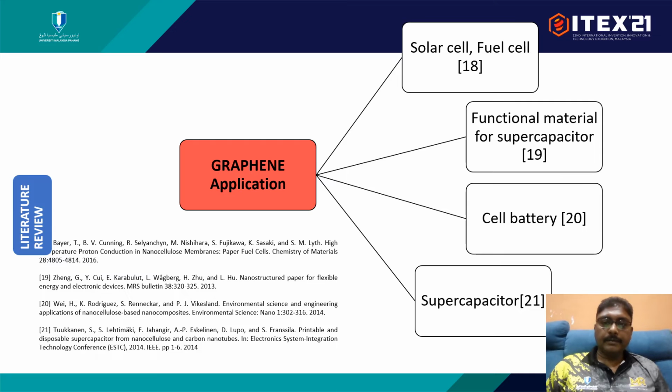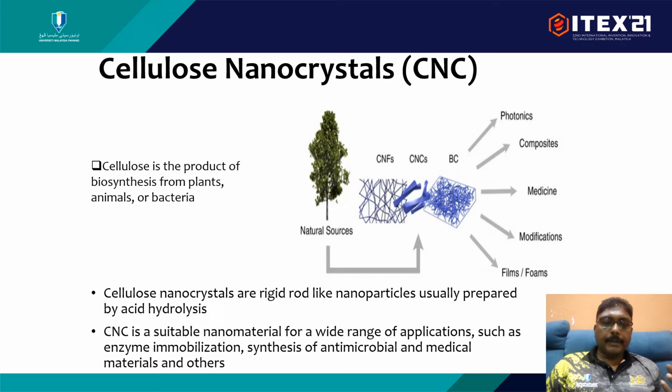So graphene itself is a very functional material. It can be used in solar cells, batteries, and so on. It is also highly thermally conductive. And our main product here is the cellulose nanocrystal because it is dispersed in a higher concentration into the ethylene glycol.